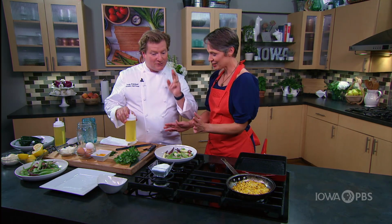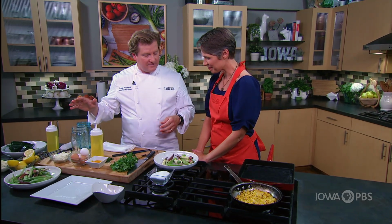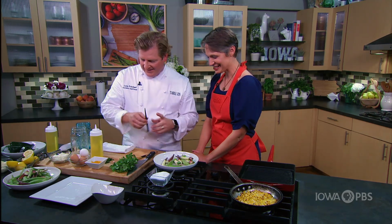Nice. And for people who've never had Mexican street corn, tell us what it will be like. We'll be making, instead of just one mayonnaise, 3 different mayonnaise: cilantro, cotija cheese, and some chili pepper. All right. This is going to be awesome.